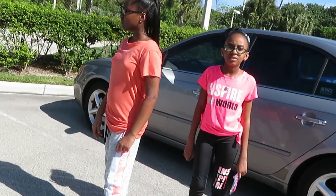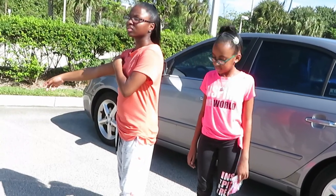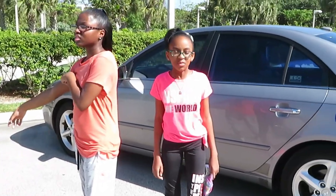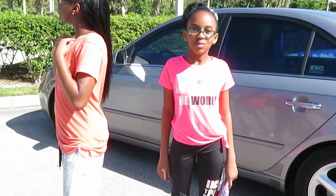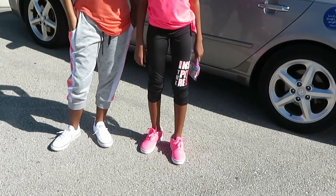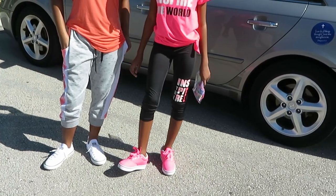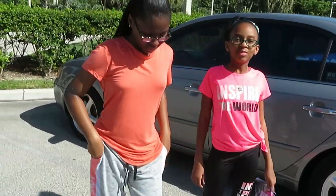I think I got that outfit from Dollar General. Yes, don't sleep on Dollar General, sis. And Janaya's outfit, Inspire the World, her little cute pink and black outfit, I got that from Dollar General too, boo, on clearance. Yes. And her little pink tennis shoes, I ordered those online. They're the Heelys, but we took the wheels out because she didn't want a Heely today. So yeah, that is the girls.